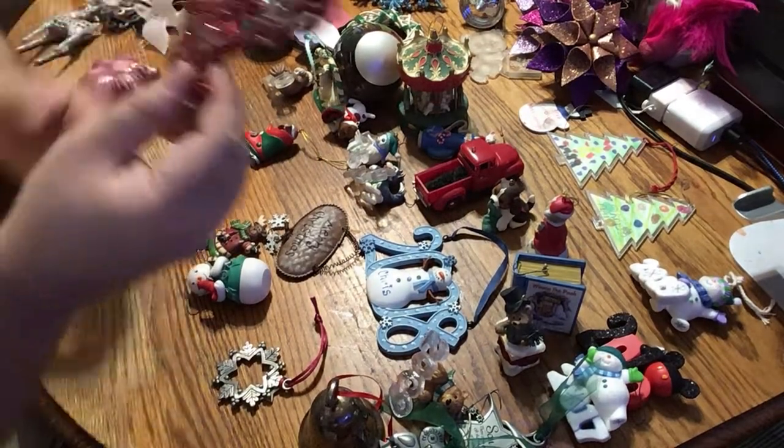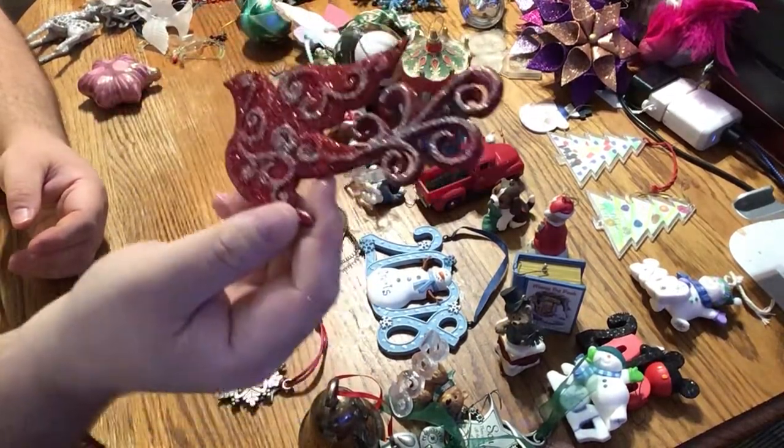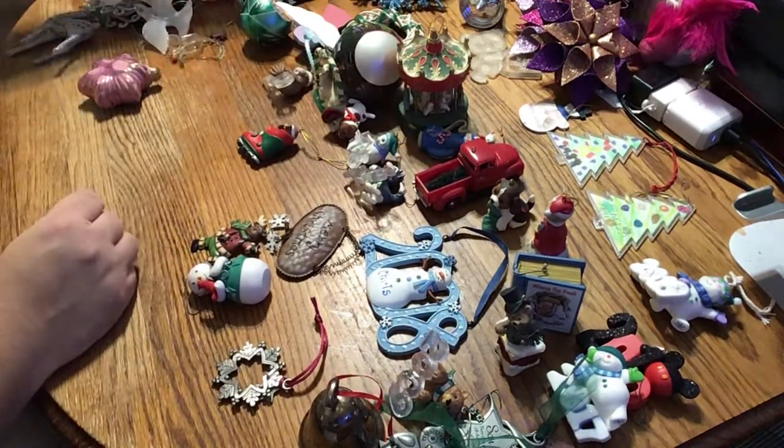This is from the dollar store. I have a bunch of these. These beautiful doves. A red dove with some white, red glitter with white glitter.